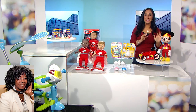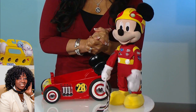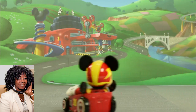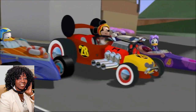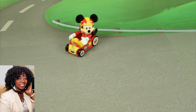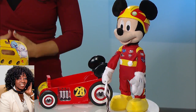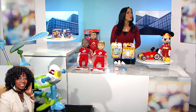So, Mickey, beloved, this is the Racing Adventures Mickey. So he's from the Disney Junior hit show, Mickey and the Roadster Racers. Well, he stands tall and he moves his head, he sings, he talks, but check him out in his car. He's going to be able to do 360 spins, figure eights, even drifting while he's singing, talking, making racing sounds. And guess what? He is going to encourage your little ones to get up and race with him. So not only are they playing, but they're up and active and using some of that energy.